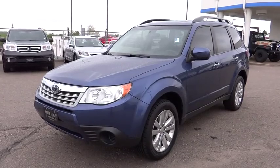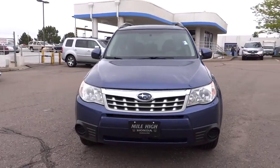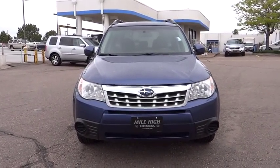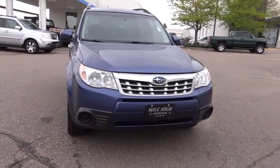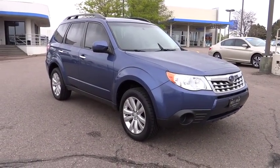2012 Forester. The Subaru Forester is a sensible, practical, and affordable vehicle. It has an impressive, comfortable ride and handles well and is priced below $25,000. This vehicle has less than 45,000 miles.